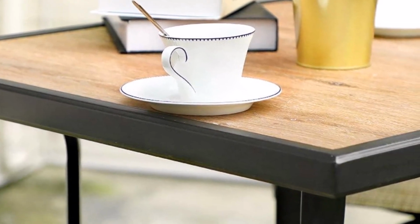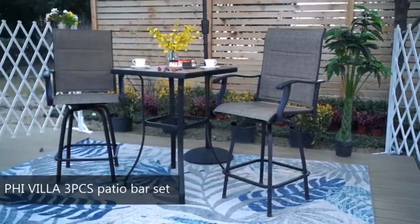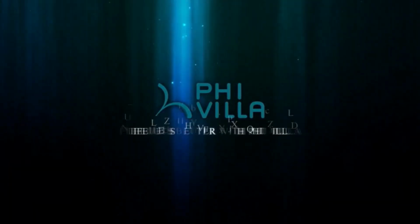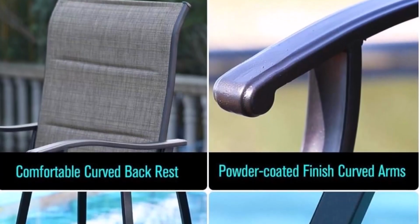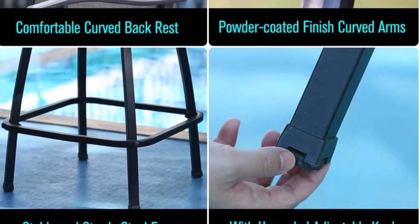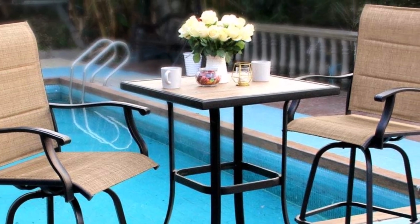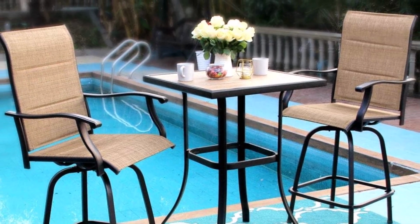The breathable sling fabric is padded with fast dry foam on wide seats. Plus, they have high backs for extra comfort. What we like about it: breathable sling fabric and fast dry padding. High backs for extra comfort. Comes in different colors and sets. What we don't like about it: assembly instructions may not be clear.